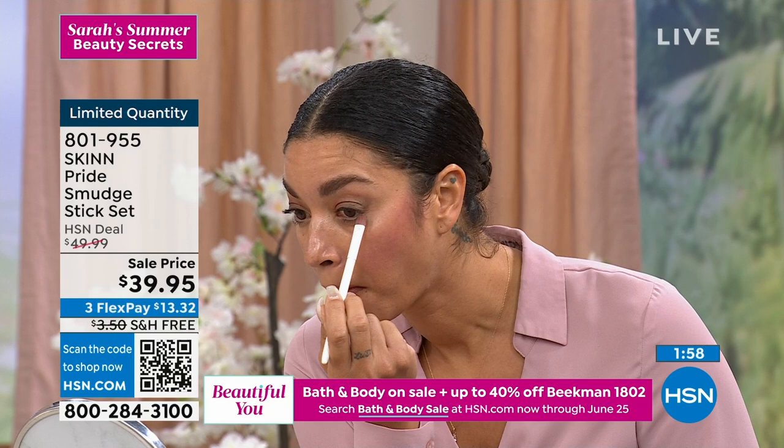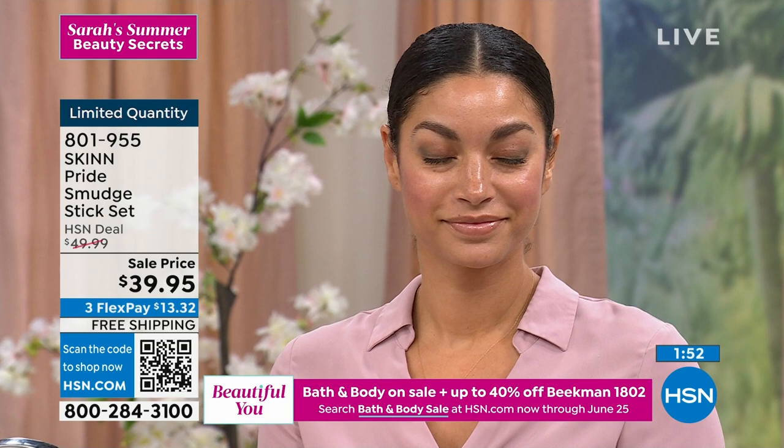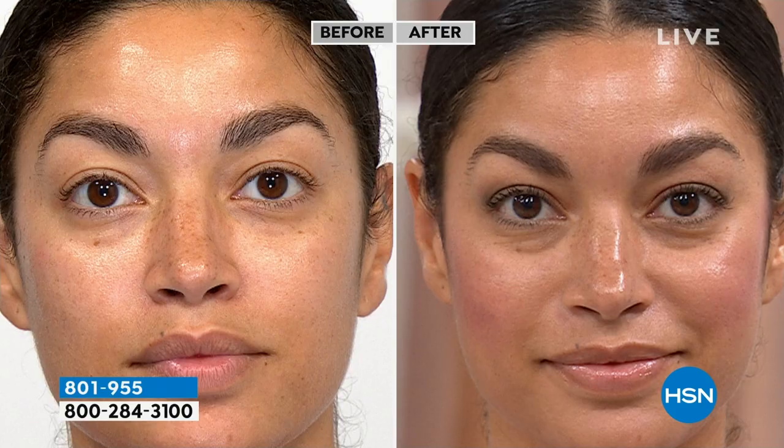And forget about the price. I mean, this is crazy good. Go to Sephora and buy an eyeliner and see what you're going to spend. Because you get all five. You get all five for less than $40. And I love how easy they are to use.